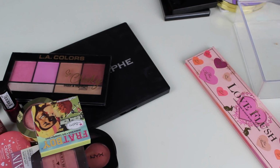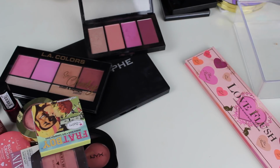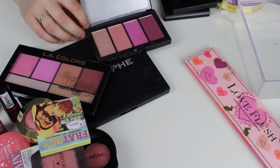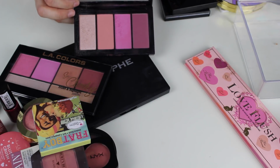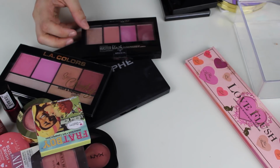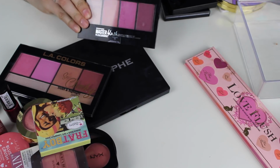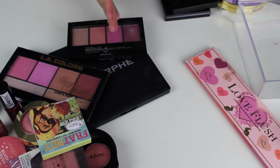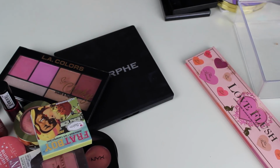And then this one from Maybelline. I really like this palette a lot. Honestly, because you just get three very distinct different tones of blush and you get a highlight shade. I feel like this is so easy and good to have, especially if you're someone who travels a lot. This will be perfect because you have a peach, a pink, a plum, and a highlight. Boom, and you're good to go. So I love that, so I'm going to keep that one as well.